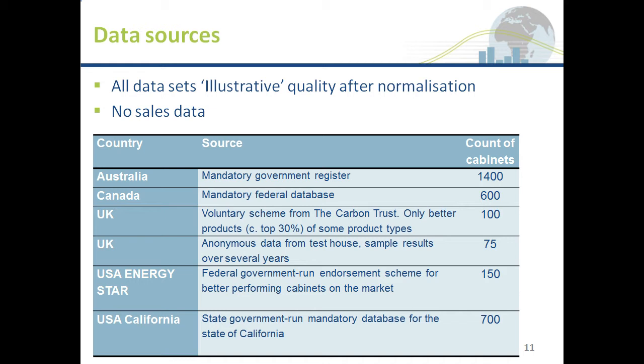The third quality rating is illustrative, and that's where we know that a data set is only representative of a part of a market perhaps, or if there are some fairly significant adjustment factors involved in rendering the data comparable between countries. And that's really why the data sets in this analysis have all had to be called illustrative, because there are some quite significant adjustments, some of which are not based on particularly robust empirical data, and we will talk about that in a moment. But as you can see, the count of cabinets included in the data sets varies from only 75 in the case of the UK test house data set up to 1400 for the Australian data set.